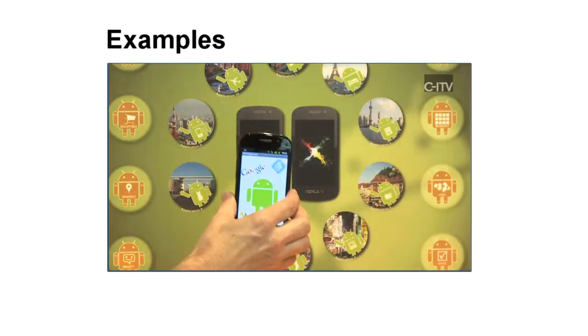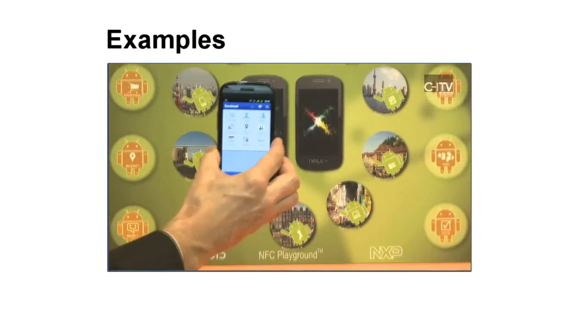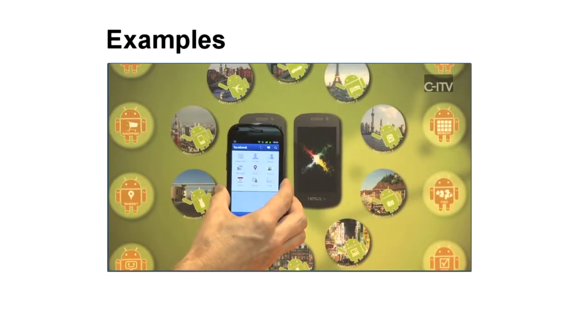Imagine being at a certain location which has a Facebook page you'd like to leave your impression on. Approaching a poster that presents a designated Facebook tag, you would tap your phone to it and be immediately taken to the page, which you may then like, become a fan of, or comment on right away.